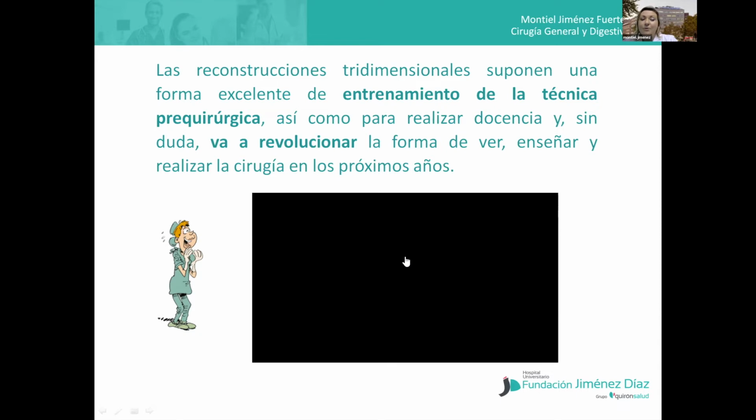Next year, probably, or in 2 years, we are going to see these images projected with a HoloLens in the surgical field in real time. So it's going to change a lot how we do the surgery. So we can do it with other kinds of tumors, like with Da Vinci or other surgeries. But we think that it's going to change everything for surgery.